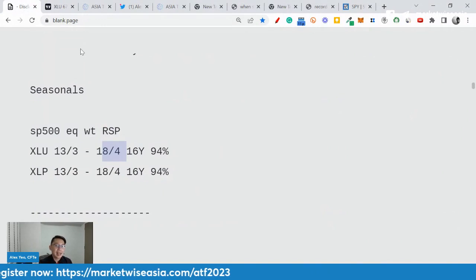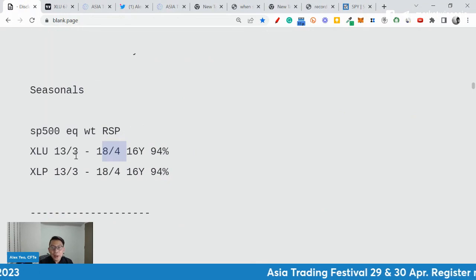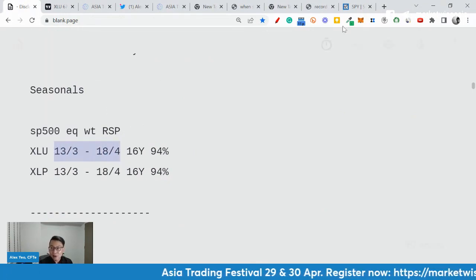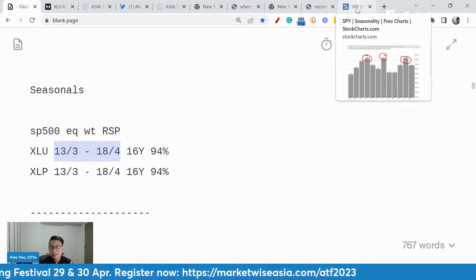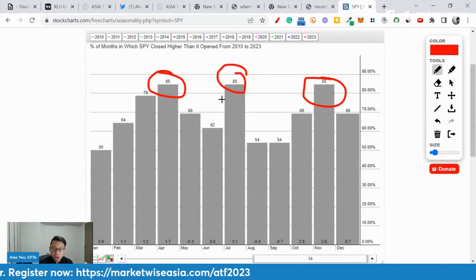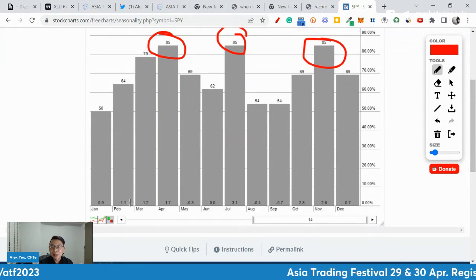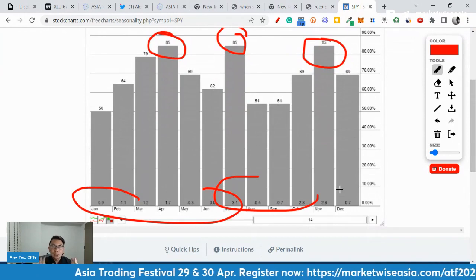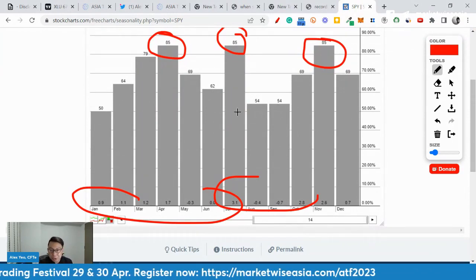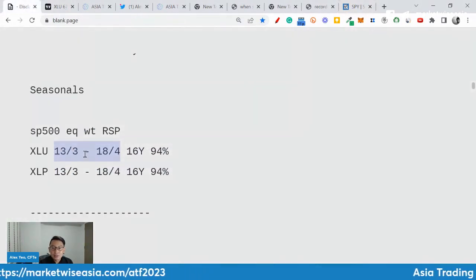So always people ask me, hey, Alex, where do I get this data? Or where can I get these exact dates over here? A lot of times, this seasonality is not rocket science. It's not a secret. As I mentioned, you can go to StockCharts. You can also get the seasonality there. But the issue is they only give you the month: January, February, March, until December. They don't give you the exact specific period, like what I share over here, like from 13 March to 18 of April, that kind of thing.